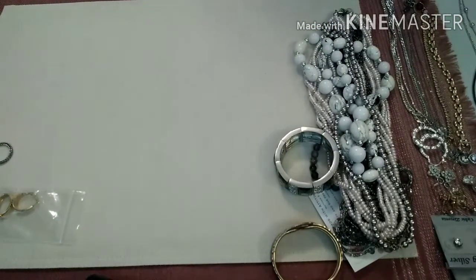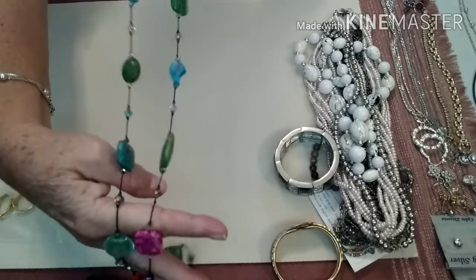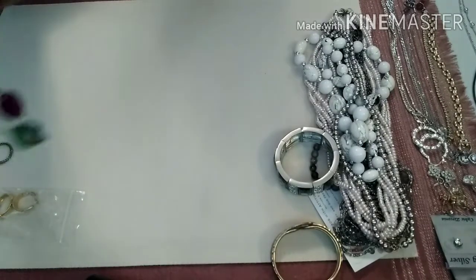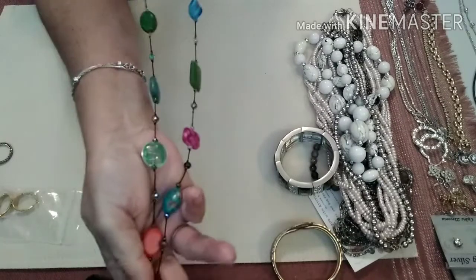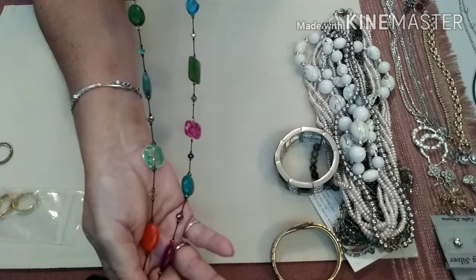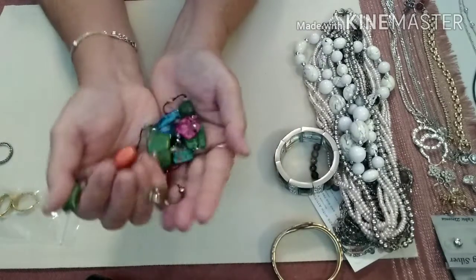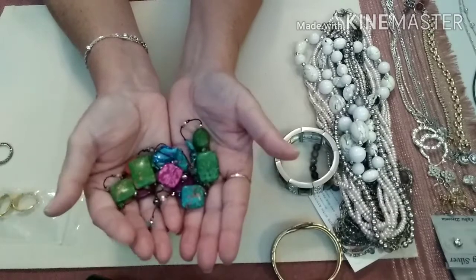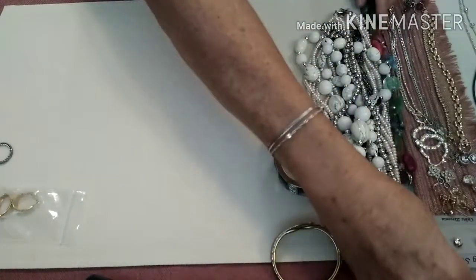Okay, Premier Design. It is probably 34 inches, and it is gorgeous. And it is on a black cord, believe it or not. Black string. Thicker black string. That is so nice. Premier Design. Isn't that beautiful? That says summer all over it.